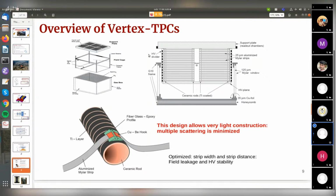Now this is an overview of the Vertex-TPC, the first TPC that is surrounded by magnets. This is how it looks. This is the box into which we put the TPC from the top. These are Mylar strips. These strips provide the electric field. We give the electric field from this side. And in this place, the beam pipe is present that takes the beams inside it. So this is how the beam pipe is. It is made of a ceramic rod and coated with a titanium layer. The titanium layer is to prevent corrosion. And this is how the box looks.